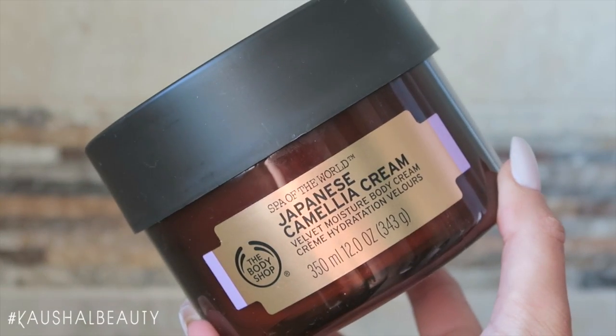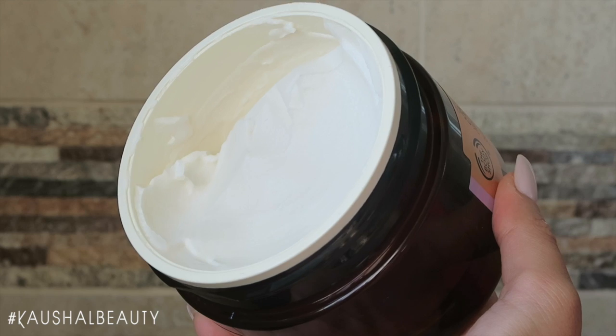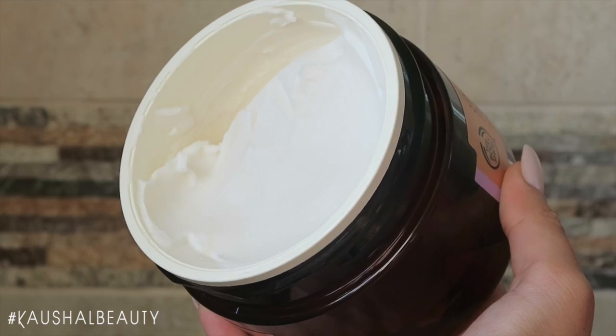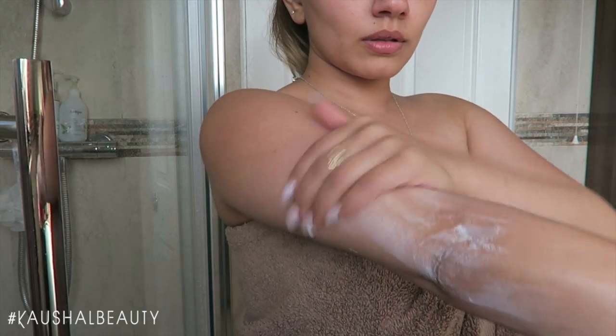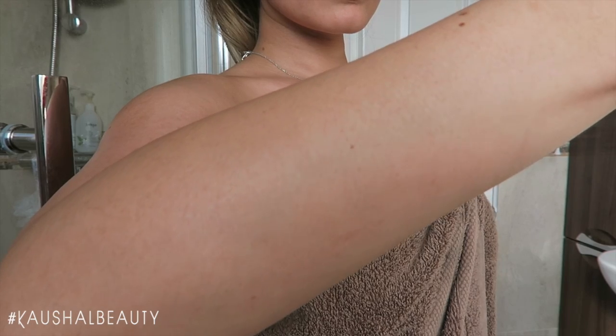I jump out of the shower and it's time to moisturize, and I've been obsessed with the Japanese camellia cream for the past month now. It really does have a velvety texture like it says on the tub, which is so unusual, and it has a gorgeous floral scent which isn't too overpowering either. Although it's really rich, it soaks up into your skin really quickly, which is one thing I love.